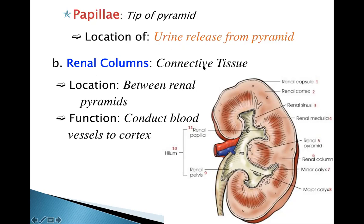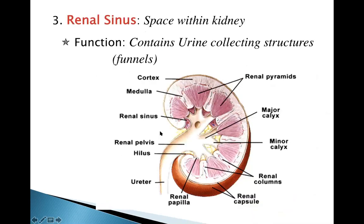It's really just connective tissue that's going to function to help support the blood vessels as they travel to the cortex. Okay. All right, and here you can see them using that term hilum instead of hilus. So depending on where you view, you may see hilus or hilum. All right, so here they use the term hilus.